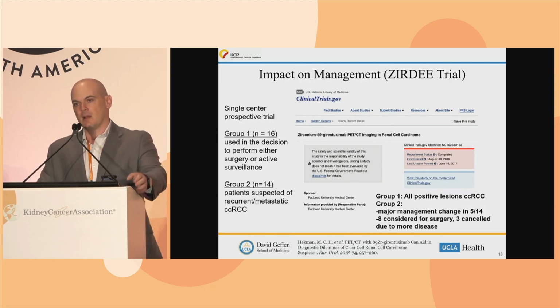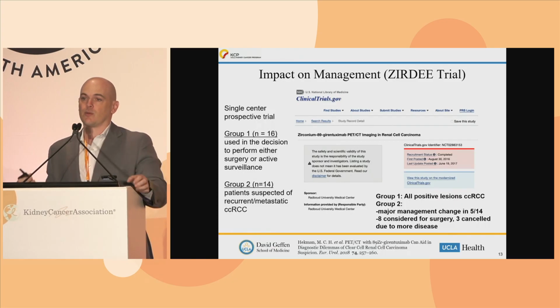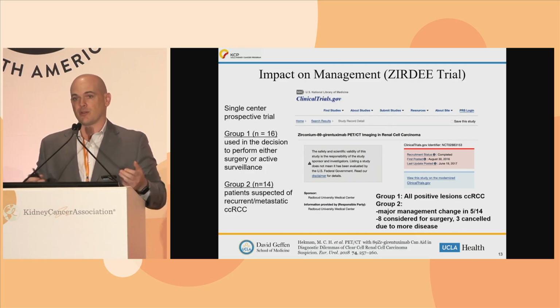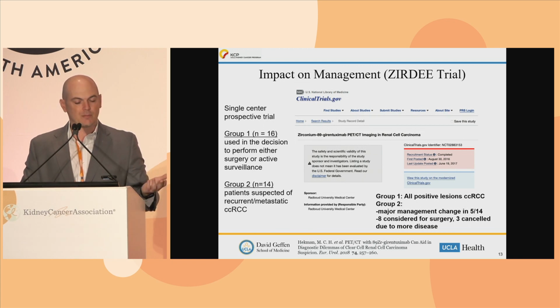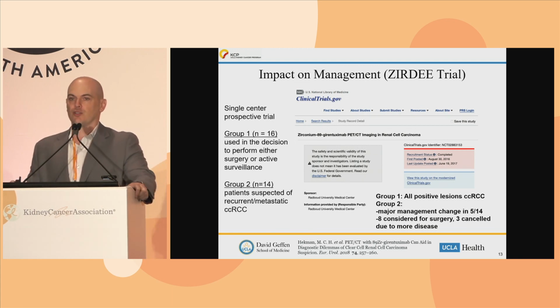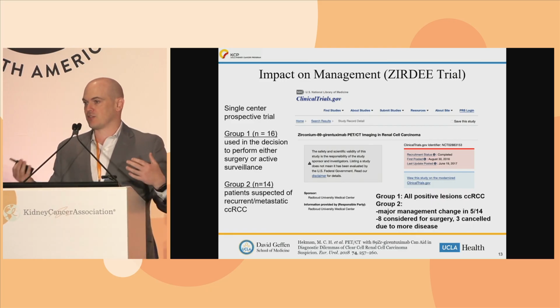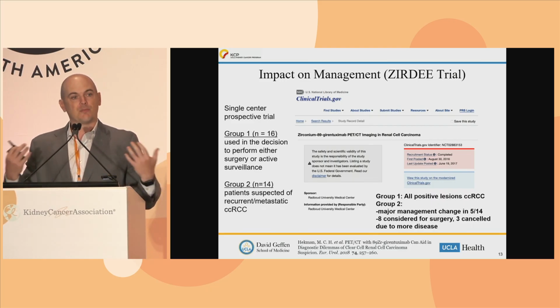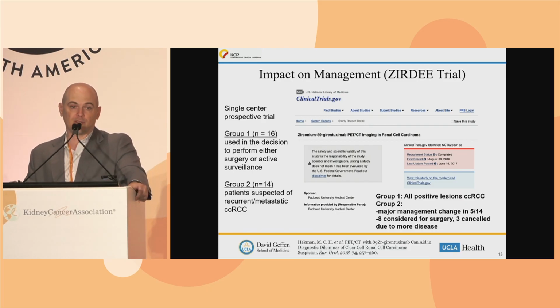This is work from Peter Mulders, another disciple of Dr. Beldegren from UCLA. He's in the Netherlands. He ended up doing this study with 89 zirconium PET-CT with girentuximab. They had one group of small renal masses and another group with potential metastatic disease. All the clear cell tumors were positive. And in the metastatic setting, they were able to show that among patients with recurrent disease who were scheduled for surgery, 3 patients had their surgery canceled because they had more disease than expected. So it really holds promise, and it showed that it was really useful.